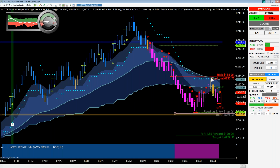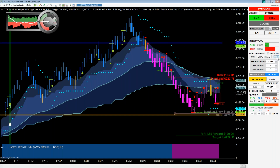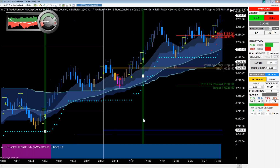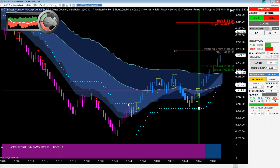A lot of people don't know this, but the ATR, the super trend, the chandelier, these are not just stop strategies, these are actually entry strategies. So here on the chandelier, for instance, you would look to buy. It's an always-in trading strategy. Same thing with parabolics, actually.